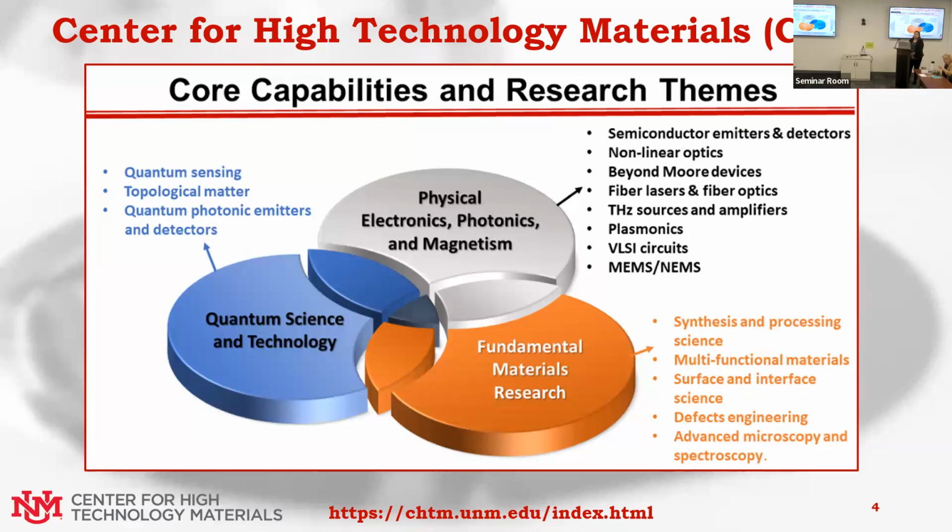Today I'll keep using the word intersectionality or intermingling. We have a lot of departments and we intermingle our research, and that is one of the advantages of CHTM. We have everything from electronics, photonics, and magnetic fields studies that then intermingle with what we do in fundamental material research. That comes from the chemistry, chemical engineering, and material science folks. We are also looking into quantum technology and quantum science, and how AI can help get better results in our experiments or qualify what we are doing. So we are extending beyond what we started off with 40 years ago. And this is more of a recent view of it.